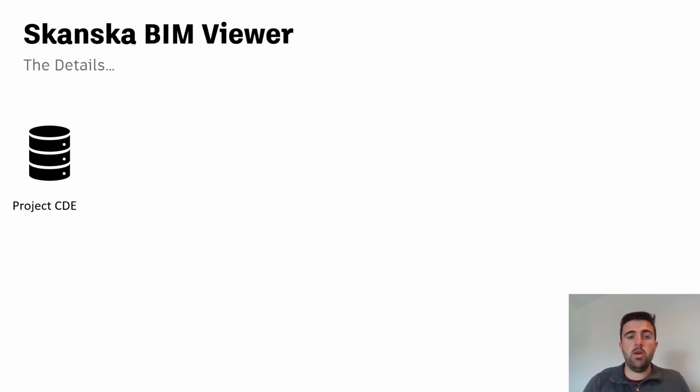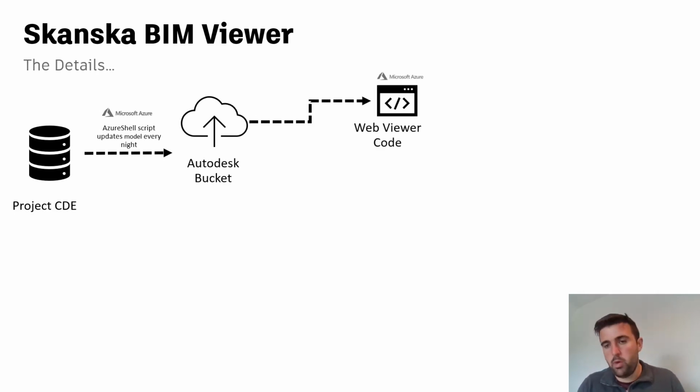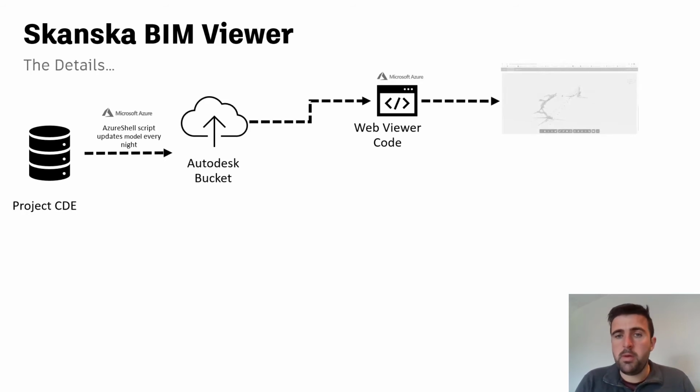In order to do this, we used Azure Shell script that monitors ProjectWise and pulls the model over into the bucket. This uses both Bentley and Forge APIs in order to do this. We then develop the code for the viewer, which references the models that are stored in the Autodesk bucket. This will then mean that when we come to viewing the model, we'll have access to any of the models stored in that bucket. And then finally, this is how the user consumes it.